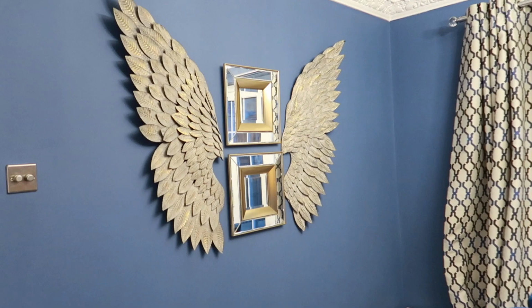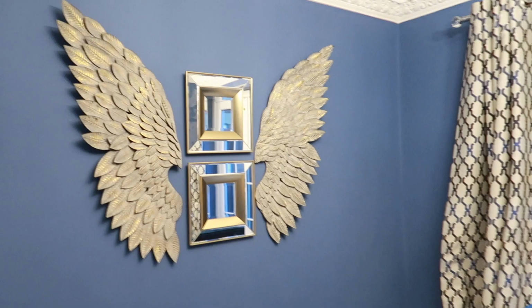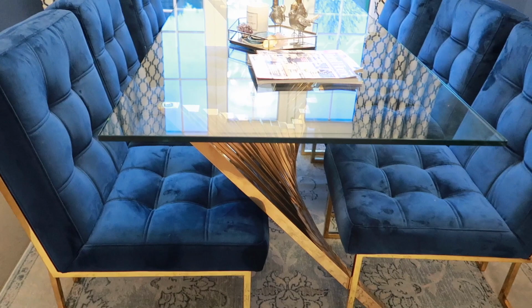So I left my angel wings here. This was how it was before, as you can see. So I left that. I think that pops a lot more. And I'm gonna do little table decor for Christmas. Can you see this table? It's actually a designer table.